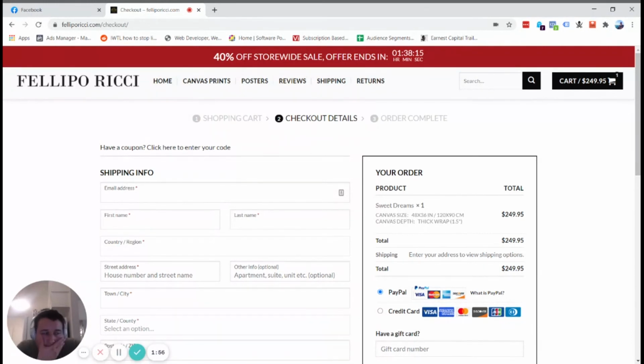The photos were great. I think that it was a good use of the carousel ad. Again, I like the urgency with the timer that they've got there. I like everything that they did with the product specific landing page. I mean, overall, just a great job.